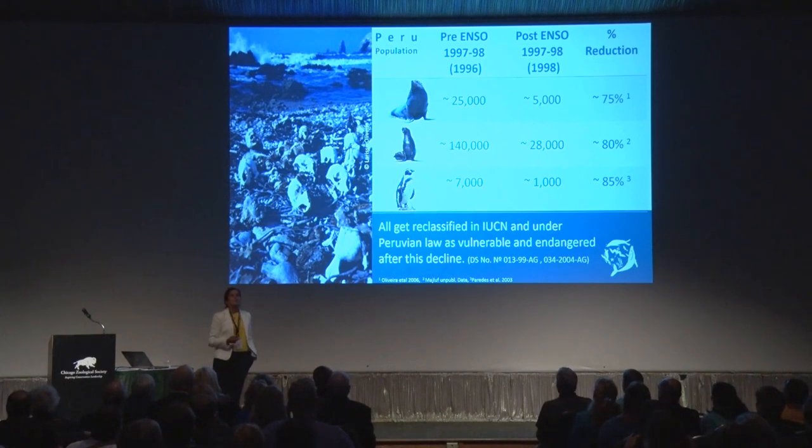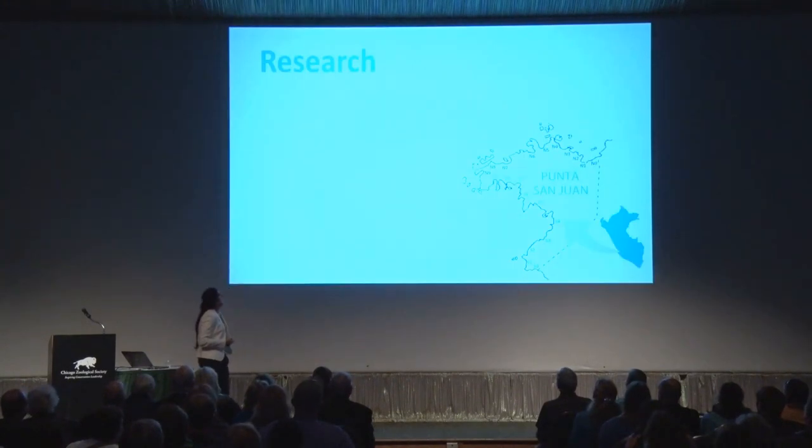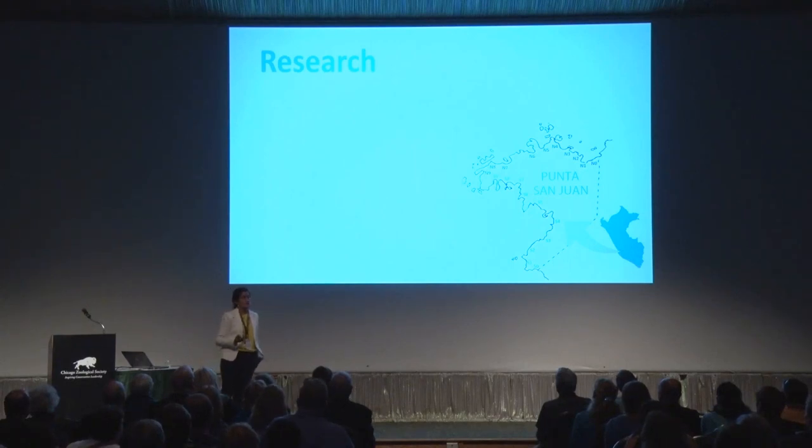We have to remember El Niño is normal, and it's been around for hundreds of thousands of years, right? But when those numbers drop so low, it's because there are other things that are obviously making these populations lower or not allowing them to grow.